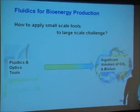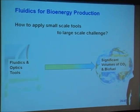Well, nature provides one example of how to do that, right? How did most of the Earth's oxygen come to be? It's basically been processed by cyanobacteria, right? So those things aren't large-scale plants. Those are microfluidic. Those are nanofluidic.